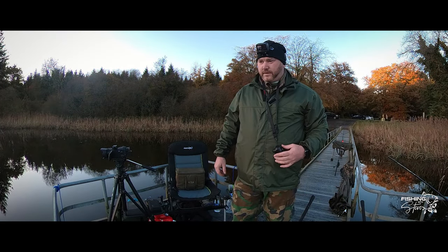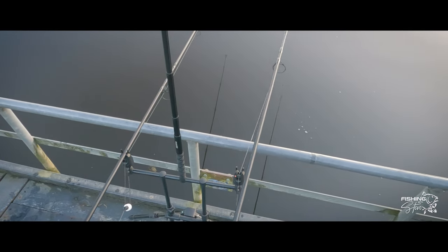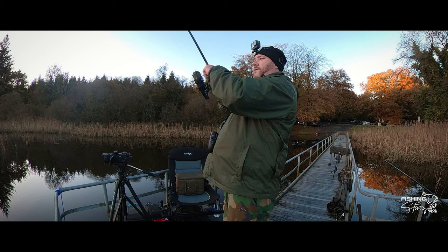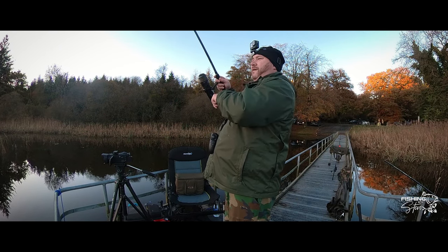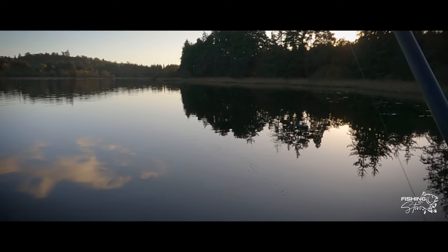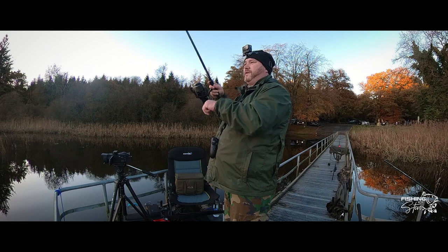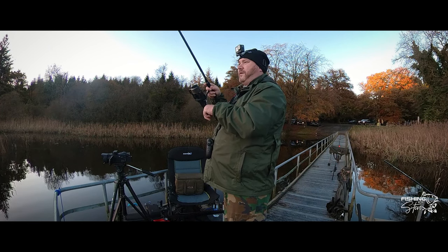You definitely have something about this. Hammer in. Doesn't feel that big, but it's a fish. It's only a jack, but you know what? It'll do.